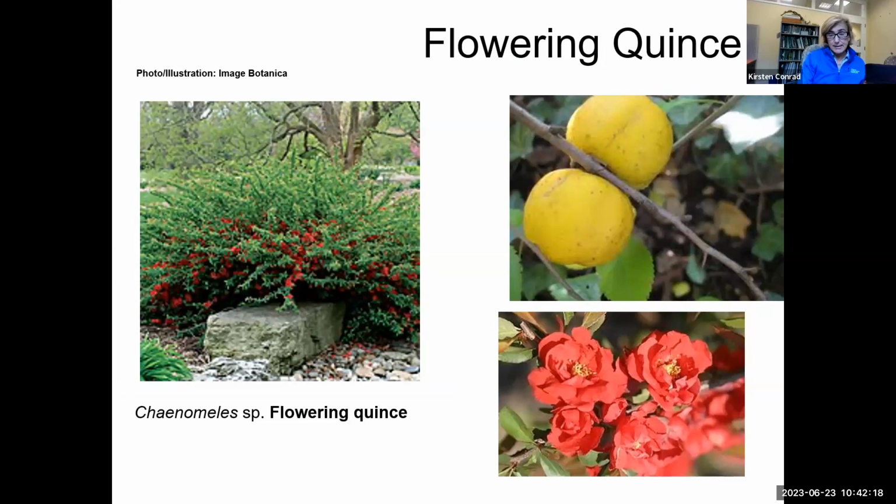Flowering quince is a neglected, old-fashioned landscape shrub that's grown for its ornamental flowers. But it does have an edible fruit, and you can make quince jellies out of it. The fruit is useful for a variety of uses. Beautiful flowers, nice shape, can be pruned. It has thorns, though, so not something you want to put in the foreground of your landscape.